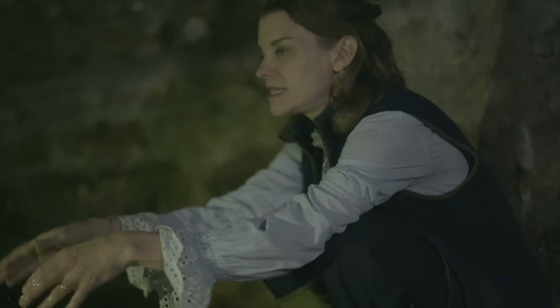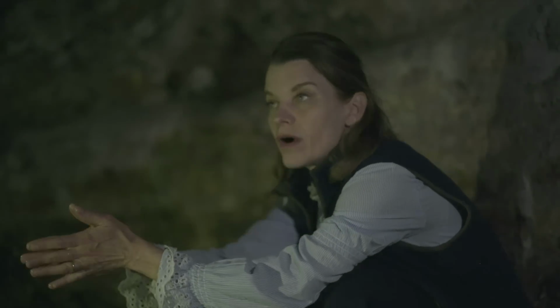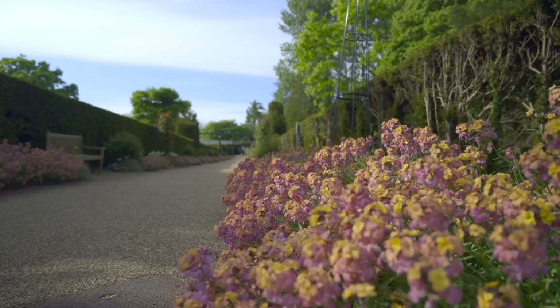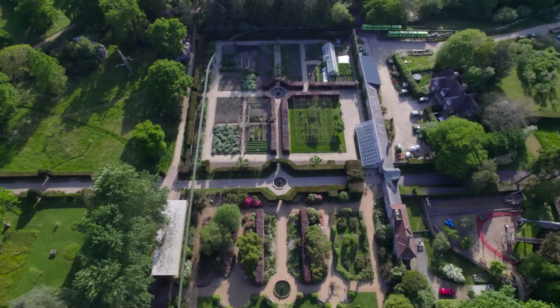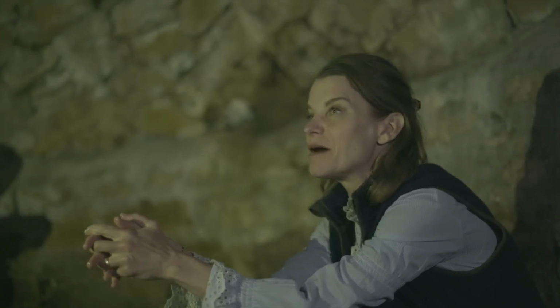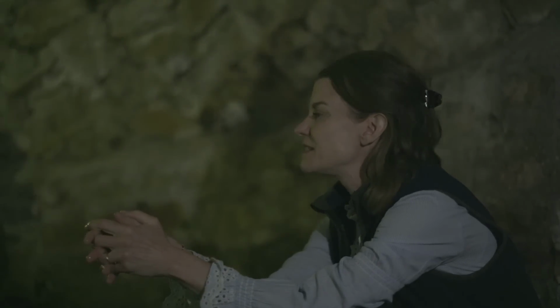How wonderful. And is this water used at all anymore for any part of the estate? Absolutely. We use it for watering all the gardens, and in fact it supplies the fountains in the ornamental gardens, the Victorian vegetable garden and the Victorian flower garden. Fantastic. What a wonderful treasure. Just the way they built the dome and everything, it's just lovely.